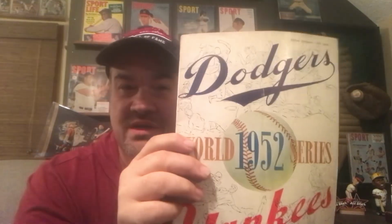Now, Ebbets Field hosted 4 out of the 7 games. It was a 7 game series. So games 1, 2, 6, and 7. So this would have been from one of those games. Now, unfortunately, I don't know which one. I could hope which one it was, for specific things that happened that maybe this was there to witness, but I don't know because this wasn't scored.